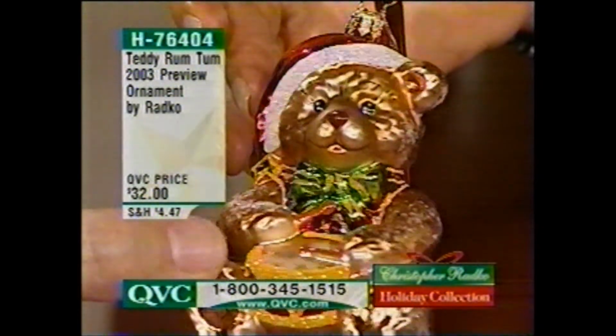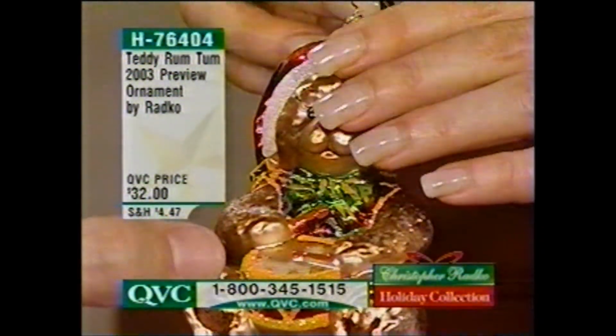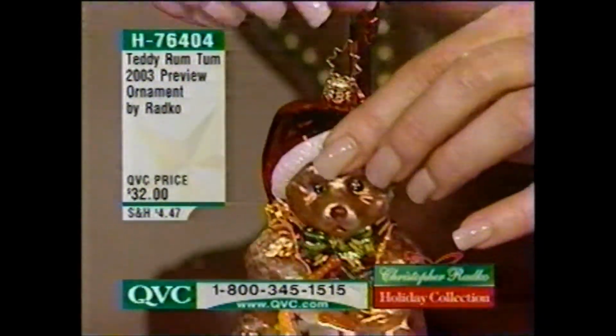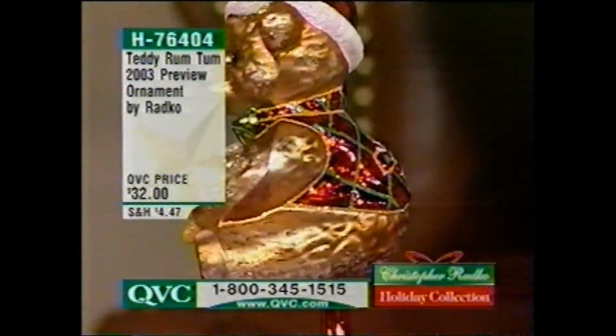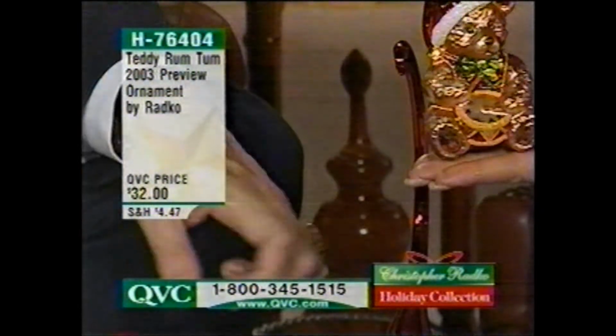And I love this one because he's got this fancy little glitter vest and his green bow that kind of looks like a holly bow, and his wonderful Santa hat. You can put him on a table, or you can hang him from your Christmas tree. Look at that. I like his tush. He sits back like a real teddy bear. Yeah, he really hunkers down. He's got that smart little drum with the stars and everything on it.